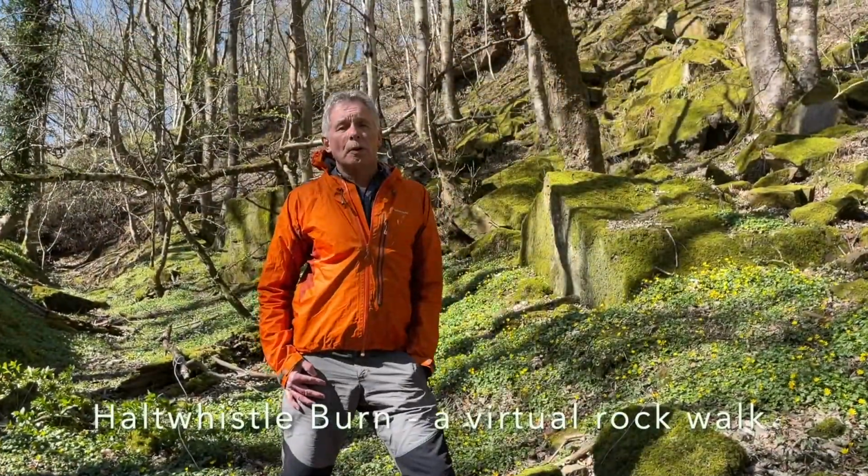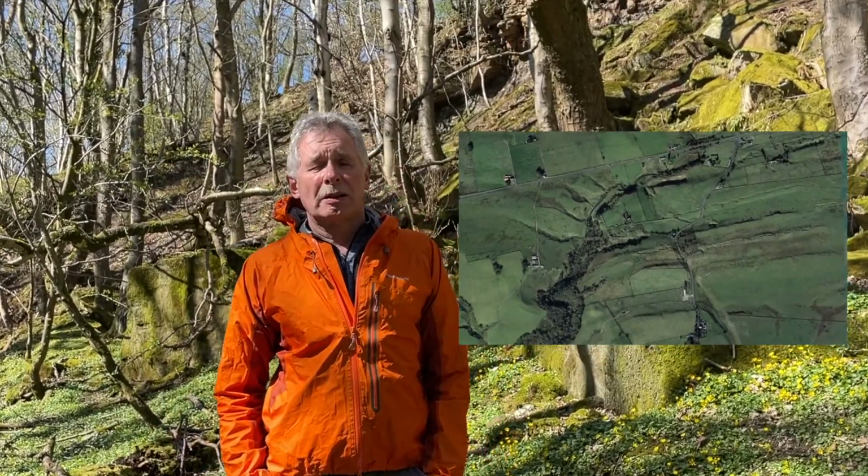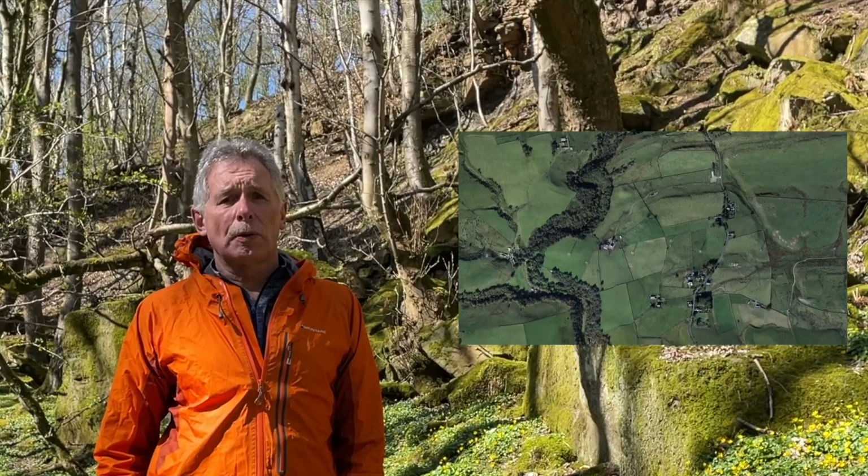Welcome to a virtual walk in Haltwhistle Burn. It's only about 3 miles or 4 kilometres there and back. Many of you will know this beautiful place. The valley runs from near the military road down into the town of Haltwhistle.